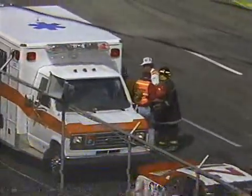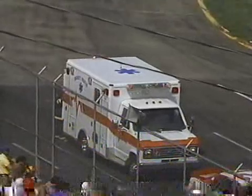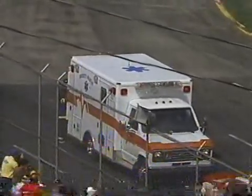He is out of the car. Good. They're carrying him, though. Carrying him to the ambulance there behind the car. Wonder why they wouldn't get the gurney and transport him that way. In any case, you see Morgan's car headed for the third turn wall. He hit it and then stayed up against the wall all the way through turn 4 and then slid down to the middle of the racetrack.